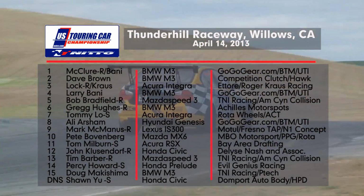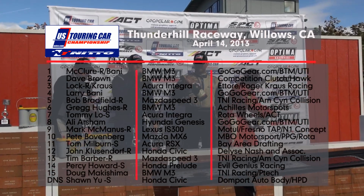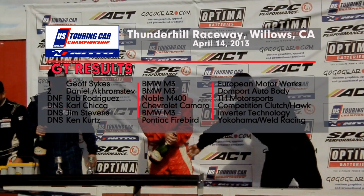Here is your top 10. The team of Brad McClure, Dave Brown in second, Mike Locke, Brandon Krause in third, Larry Banny in fourth, and Brad Bradfield up to fifth.